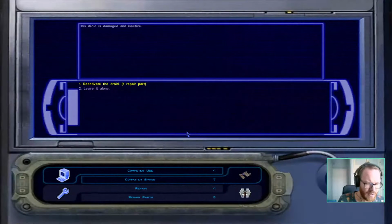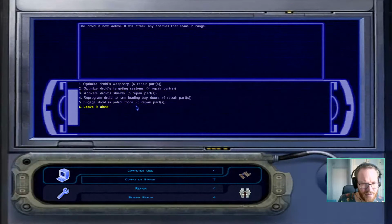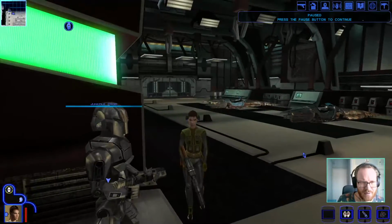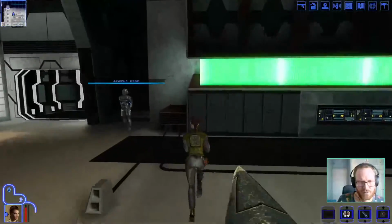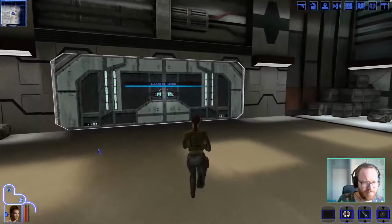This is the droid that'll help us tank some shots, basically, but I don't think we have enough repair parts. Well, let's just... Nope, we don't. That's a bit of a bummer. Oh. We needed 2 more repair parts. Well, let's just see if we can do it without that droid then.